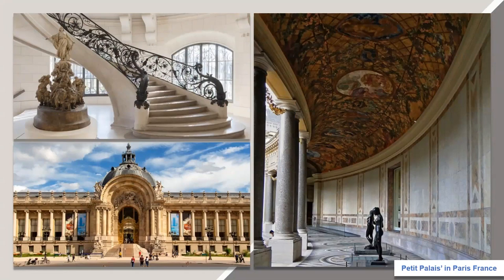This Art Nouveau style is most famously recognized in the structure of the legendary Petit Palais located in Paris, France. Its famously unique handcrafted ironwork staircase is beautifully captivating, and its painted ceilings and intricate sculptured facade designs truly showcase the Art Nouveau styling within this era of architecture.